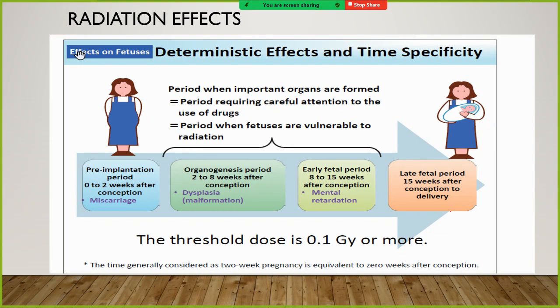But if you get exposed after the 2nd week, from the 3rd week to the 8th week, at that time organs start growing, so malformation might happen. From the 9th week to 15 weeks, the central nervous system starts to grow, so mental retardation might happen there. For the late fetal period, 15 weeks after conception to delivery, cancer might happen. So based on the period and the radiation dose, the effects will happen. The threshold dose is 0.1 gray, which is 100 milligray.